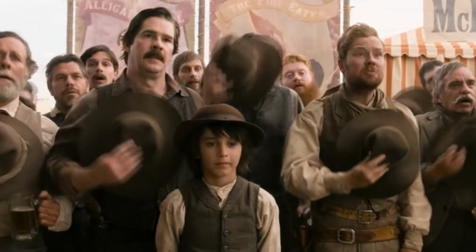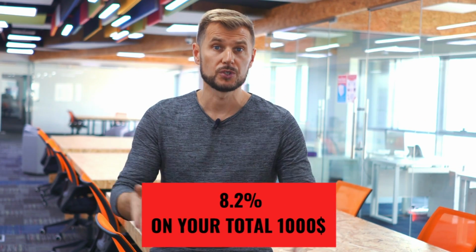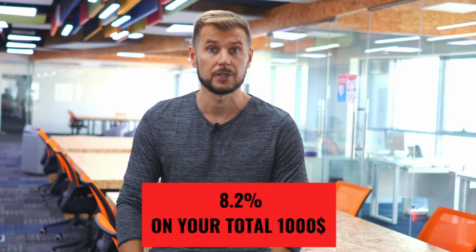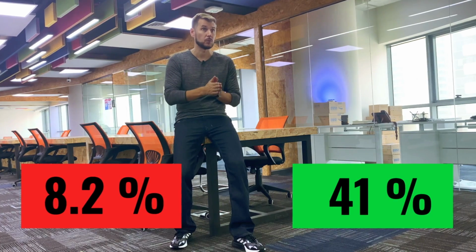There it is! It's beautiful! This is a great result, isn't it? Not so fast, guys. Do not forget that at this time you're keeping a whole $1,000 on your brokerage account, not just $200 which went to Ozon. So your $82 income from the Ozon IPO is only 8.2% on your total $1,000 investment. Once again, 8.2% real return versus a beautiful figure of 41%. Quite a difference, don't you think?